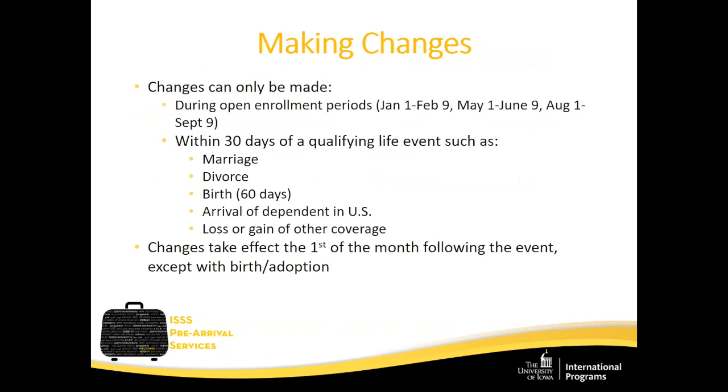If you do enroll in insurance and want to make changes to your enrollment, that can only be done during the open enrollment periods, which are at the beginning of every semester. During the semester, to make changes, you must have a qualifying life event.